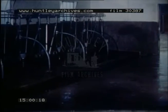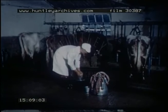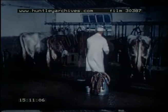A wide central gangway makes for easier mucking out, and the cement-rendered walls and feeding troughs of the head-to-wall standings are easy to keep clean. They use bucket-type milking here.